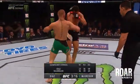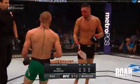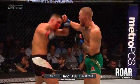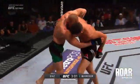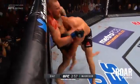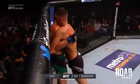Counter. Nate is bloodied up, Mike, real bad. And he just ate another hard left hand by Connor. Connor re-energized here early in round four. Again, Nate with the clinch, drops down for the double. Can he get it? No, good defense by Connor.